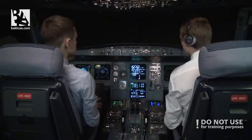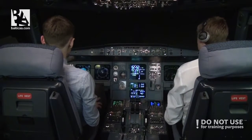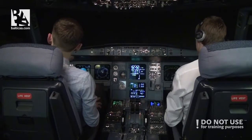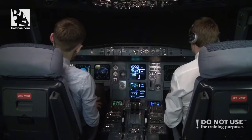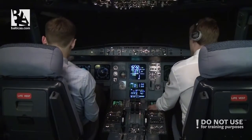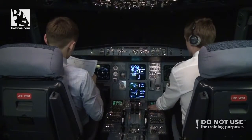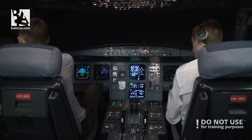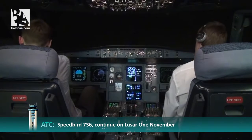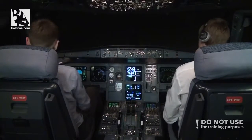Please contact the ATC. Geneva approach, Speedbird 736 on Lusar 1 November. Descending through flight level 160 to 7000. Speedbird 736, continue on Lusar 1 November. Continue on the Star, Speedbird 736.